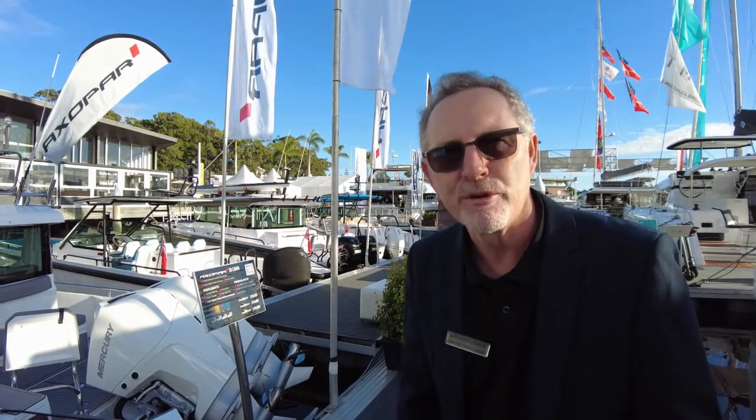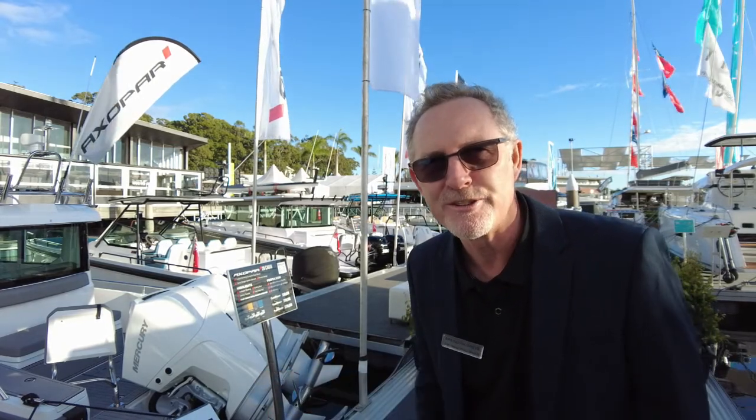Best time of day to be down at the boat show. We're on the last day of the Sanctuary Cove International Boat Show. It's a Sunday. It's before 8. The only thing you hear around here at the moment is the pitter-patter of footsteps on the catwalks and water splashing out of the chamois as the detailers mop down all the boats after the overnight chew.